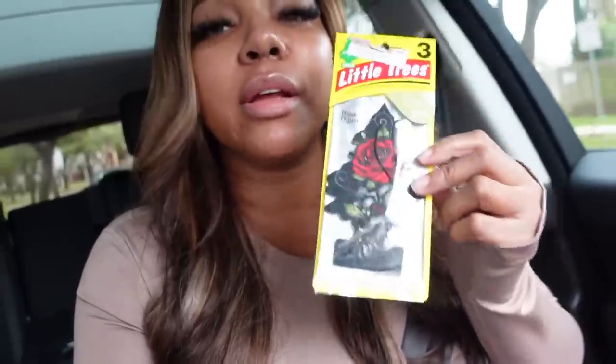So I went to Target and I even had time for a car wash. Even though it's nasty and gloomy outside, I'm going to take advantage of my $60 a month that I'm paying. So I did a little car wash at Mr. Car Wash.